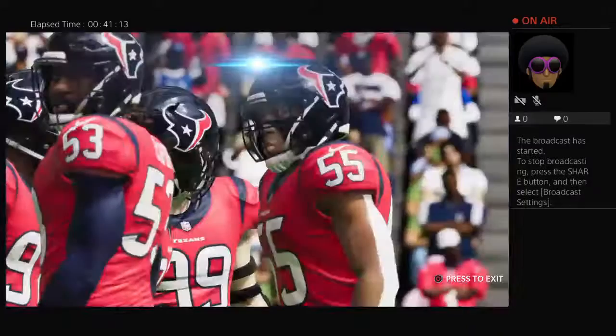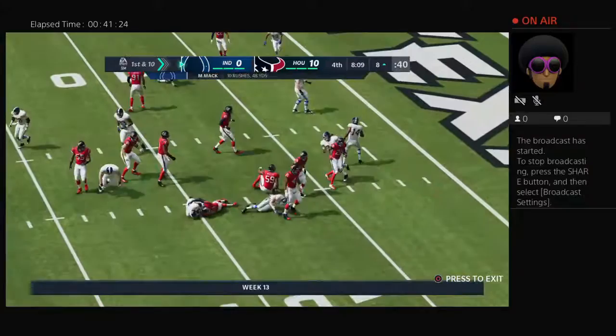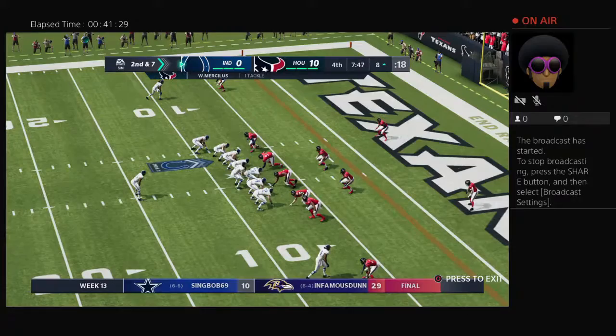Now a first and 10 at the 11. Rivers hands this one to Mack, and he'll take this one inside the 10, down to the 8. 3 yards on the pickup there, and it'll be second down. He was brought down at the 8-yard line.